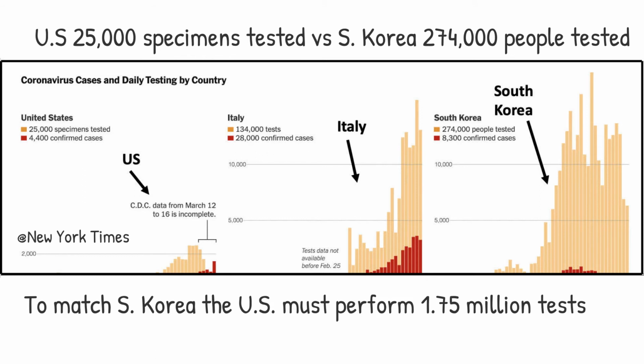As of March 17th, South Korea, population 51 million, had performed 274,000 tests, as compared to the U.S., population 327 million, who had performed 25,000 tests. To achieve the same per capita testing, the U.S. should have performed 1.75 million tests. No wonder we have been so slow in bending the epidemic curve in the U.S.